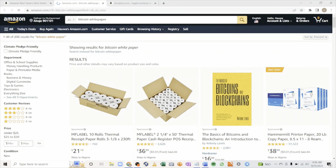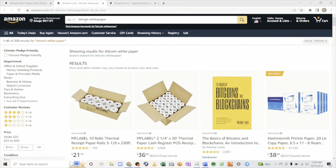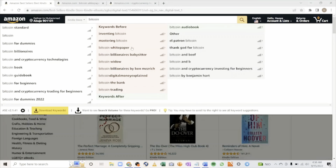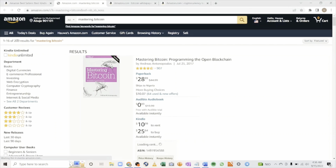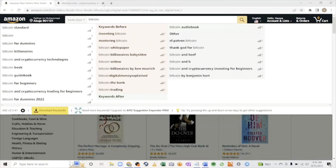Like this one just has 208. Bitcoin white paper, just 208. Let's say mastering Bitcoin now. You can see just 209 people. So I hope you guys have learned how to search for keywords when publishing books on trending topics. It doesn't matter the topic that you choose.